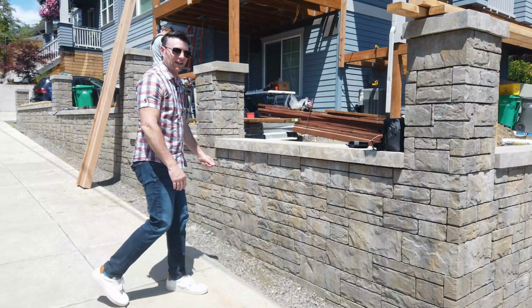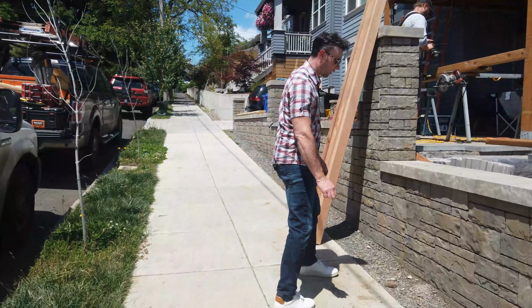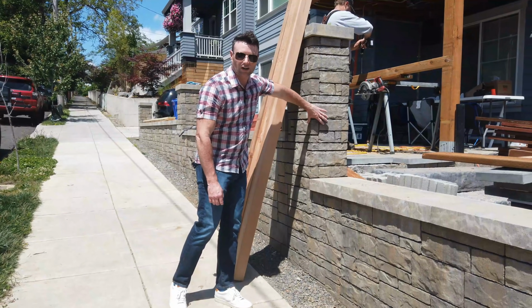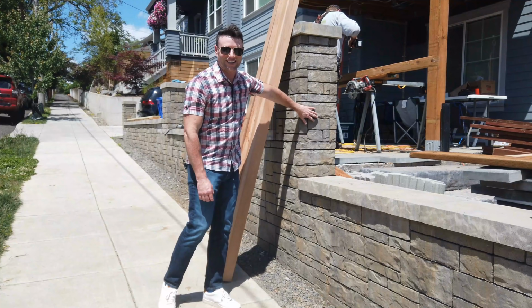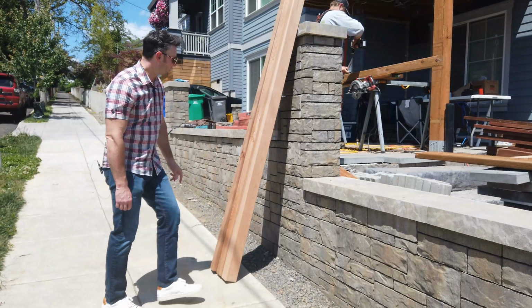So let's keep shooting, and we'll first of all let you see these walls. These are a Belgard product, tandem walls. We've been talking a lot about them, and we did these cool custom columns. These are not very easy to build, but we kind of created our own custom way of building those.